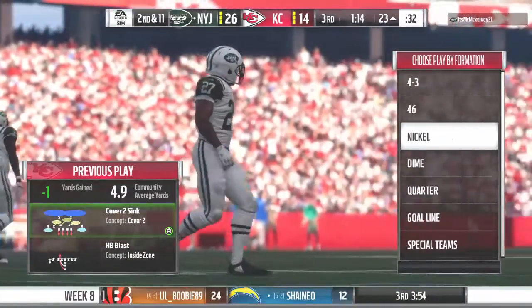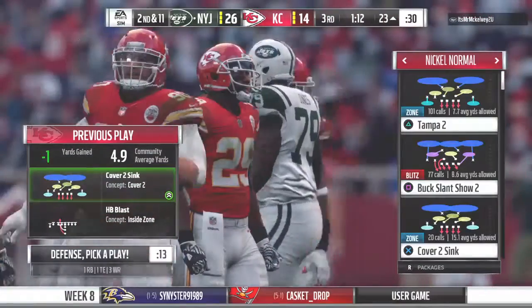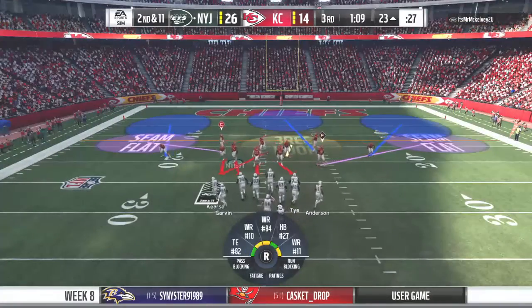Well, partner, I guess sometimes it's just a matter of philosophy. Some say run it until they absolutely stop you, and others say, well, when you think they're about to stop you, fool them a little bit. I guess they should have tried to fool them on that play.